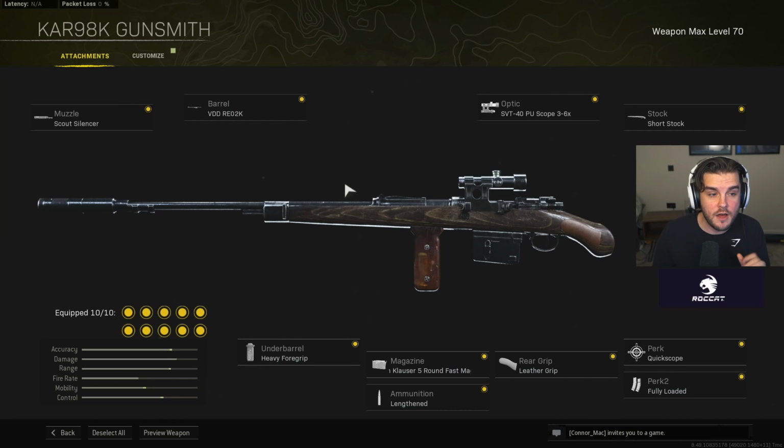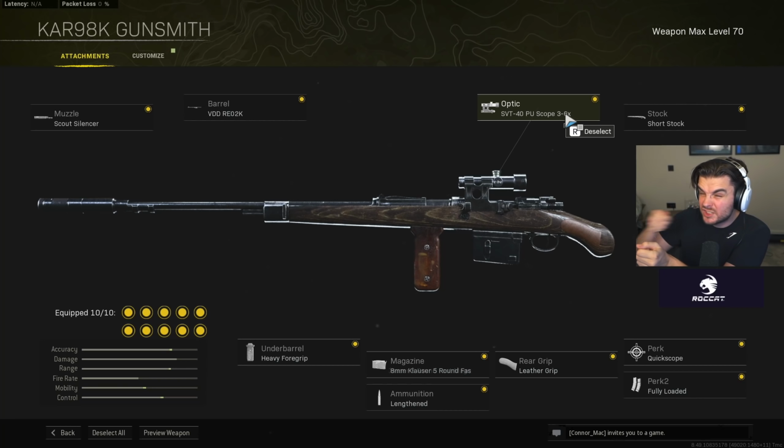Kar98K build for Vanguard that you want to be using, Scout Silencer for the muzzle, the VDD Rio 2K barrel, the SVT40 PU scope 3 to 6 times, so you can use 6 times those distances, but it's so snappy.